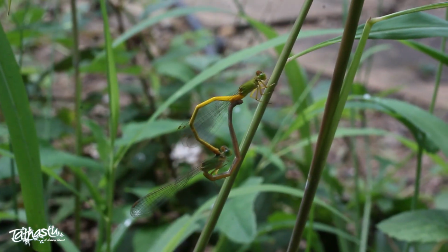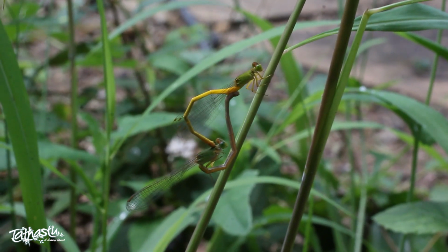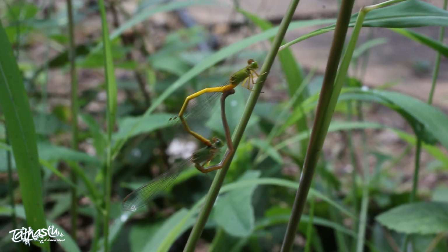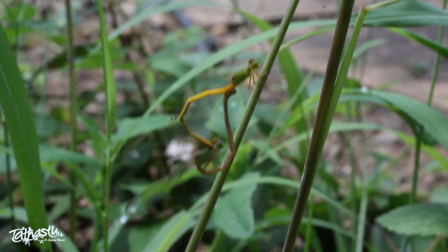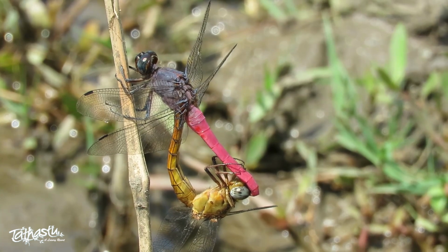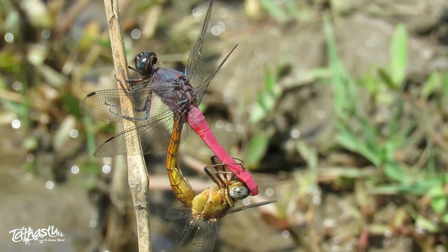Another interesting fact about them, in their similarities, is the mating behavior. The male clasps the female with the tip of his abdomen behind her head. He releases his sperm at a specific position of his abdomen. The female curls her abdomen to reach this part of the male's body to collect it. This formation is also called the heart or the wheel.